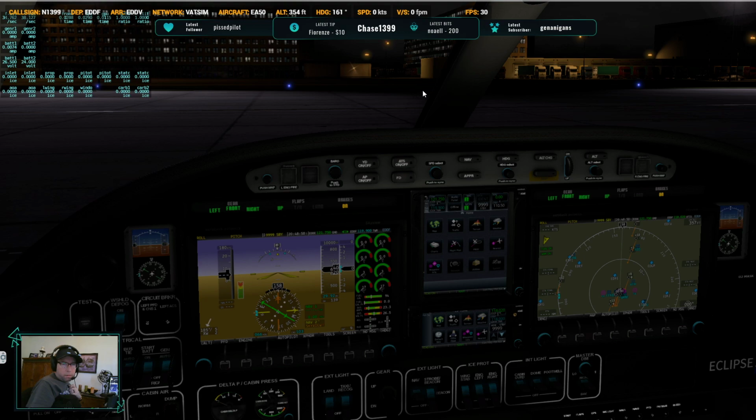Frankfurt Alpha, Lufthansa 57 Alpha. Lufthansa 57 Alpha, Frankfurt apron, hello. Taxi 28 Bravo 44 via Lima and November 3. Taxi to gate Bravo 44 via Lima, November 3.